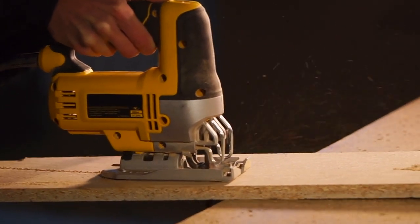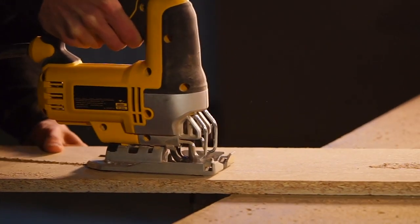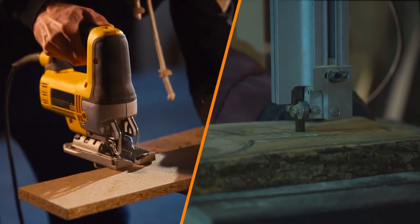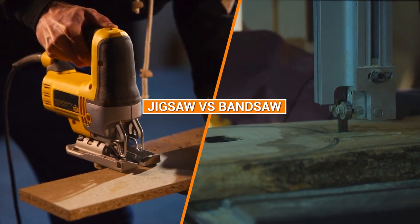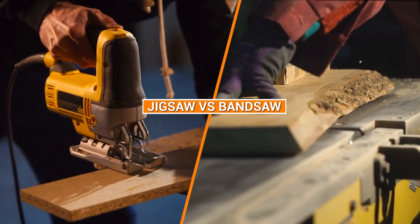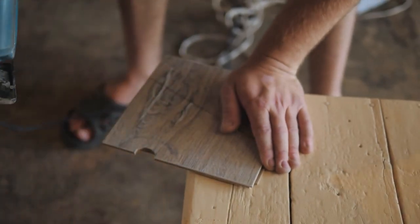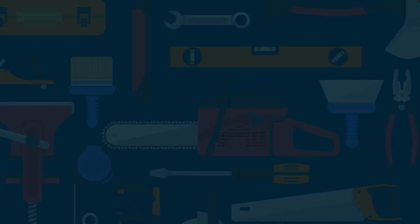Welcome back to our woodworking series, where we delve into the world of tools and techniques to help you make informed choices for your projects. In today's episode, we'll be comparing two popular saws, the Jigsaw and the Bandsaw. Join us as we explore the features, benefits, and determine which saw comes out on top. So, let's jump right into this video.